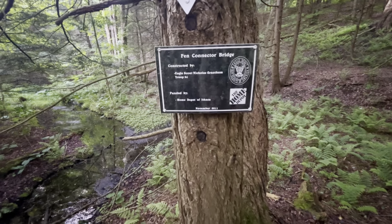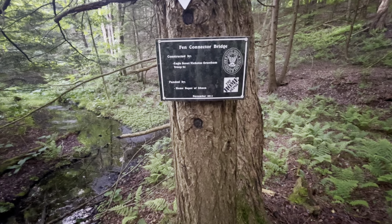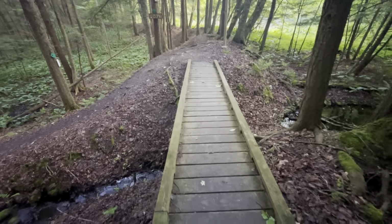So this is the Fen Connector Bridge, constructed by Eagle Scout Nicholas Gratham, built in 2011 with the help of Home Depot. Take a look at it. So we're on the Fenway Trail now.